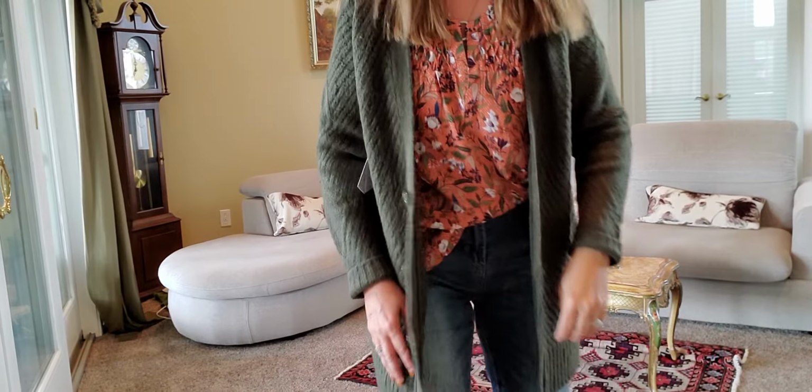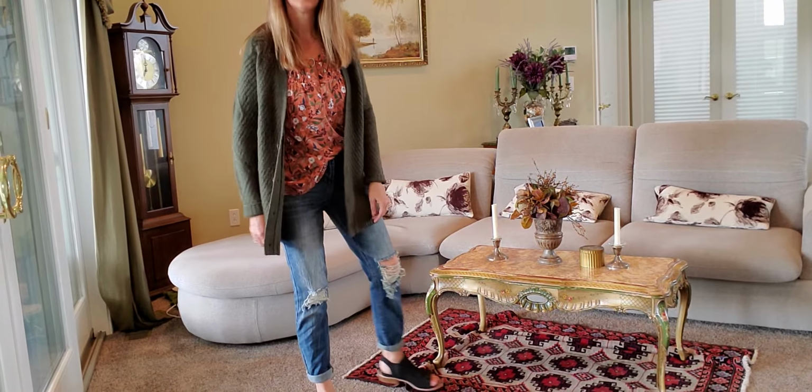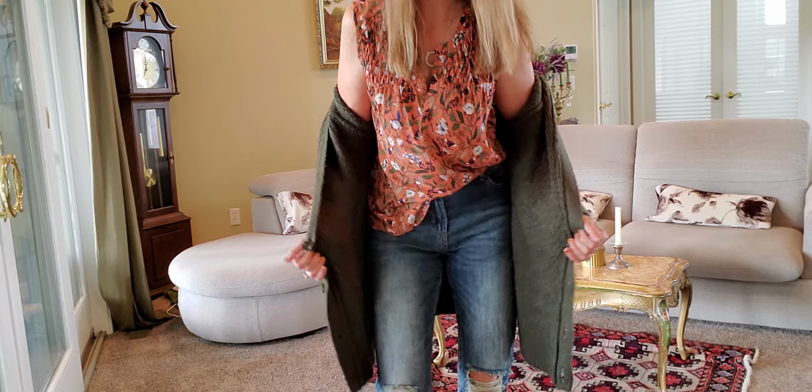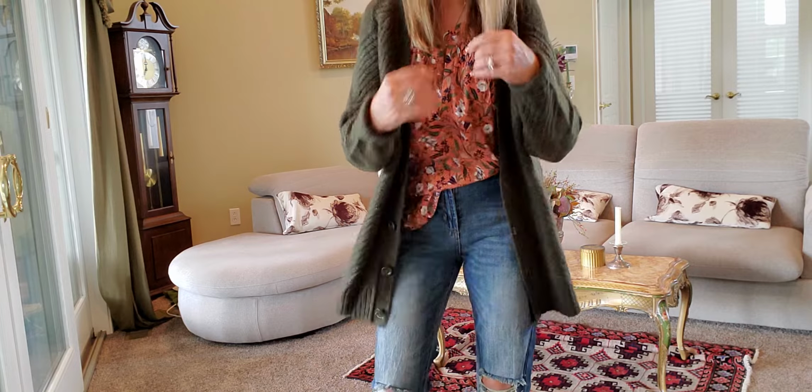Okay, last but not least, I have the little top like this, and I styled it with the green cardi and some ripped up cropped pants that Jason suggested I do. And I threw on some little lower booties. I'll show you the top here. It's just a little, you know, polyester top. Stitch Fix is pretty famous for handing those out in boxes in different colors.